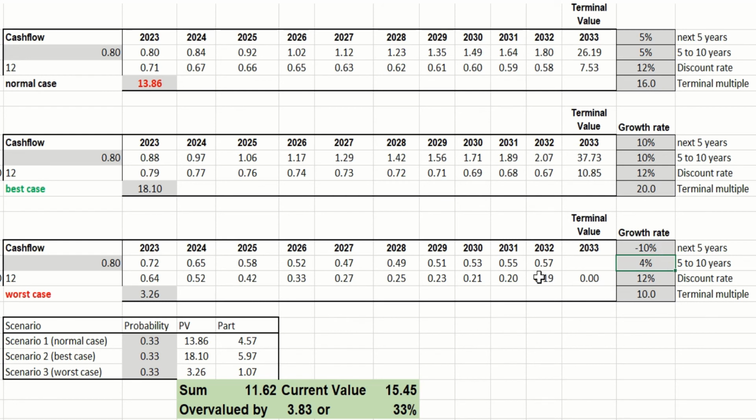So when we add all the scenarios, we receive a current net present value of $11.62, while at present the company is being traded at $15.45. So despite the fact that the company has gone down in value quite a bit, based on this data, we're still overvalued by almost $4 or 33%.